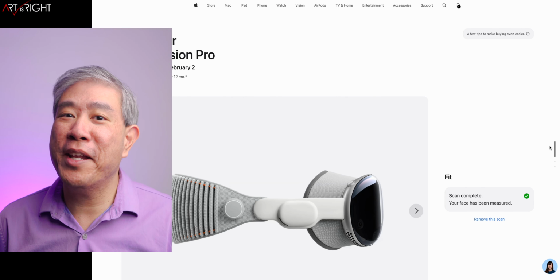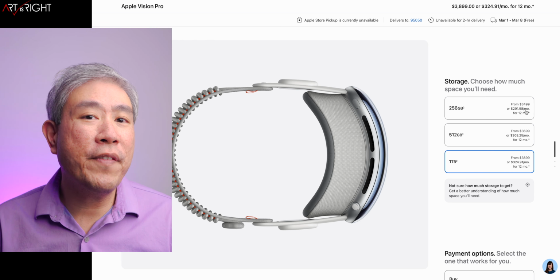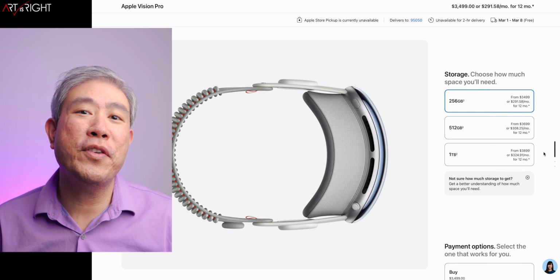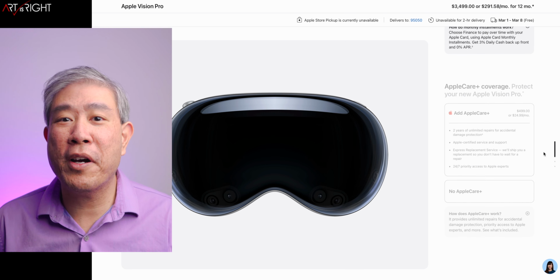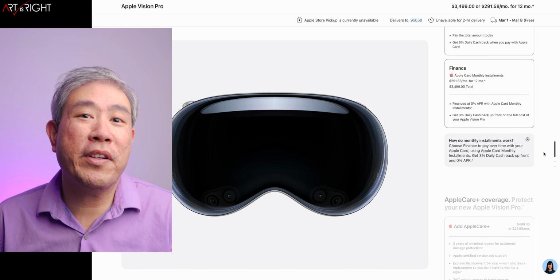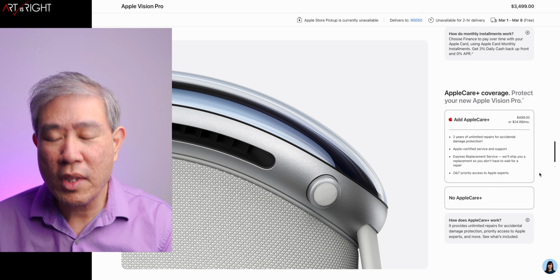So I woke up just a little before 5 a.m. and the Apple Store app pretty much refreshed right on time, and I was able to start scanning my face using Face ID. Interestingly enough, you need an iPhone or an iPad with Face ID, so you have to already be part of the Apple ecosystem to even be eligible to purchase this device, which I find rather interesting.